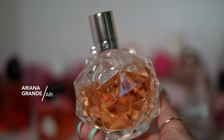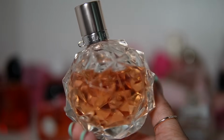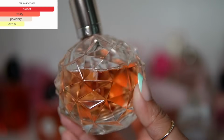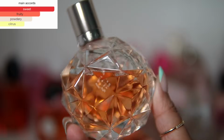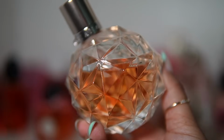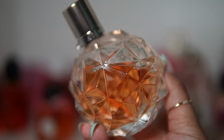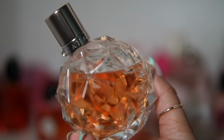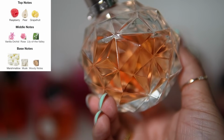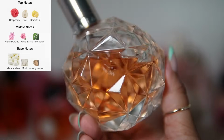This is a sweet bomb. It is so sweet. It is really girly, borderline almost too sweet, but there's something about it that is just so good. It is, I believe, raspberry marshmallow. It's fluffy, it's sweet, it is like a dessert. So if you want him to just eat you all up, Ari is your girl. If your person likes sweet scents, because I know that everyone has different tastes. My husband is a sucker for sweet shampoo-y scents, for girly perfumes. He just loves all that. So this one always catches his attention and it's one of my all-time favorites.